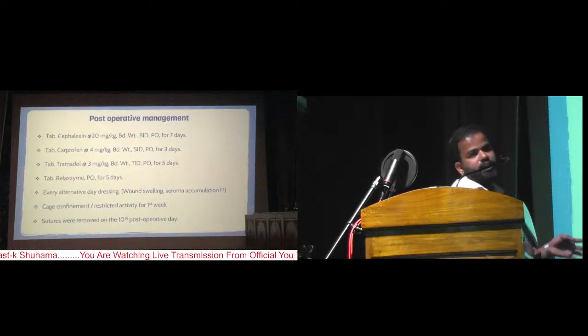Strictly for the first 1 or 2 weeks, strict cage confinement or minimum activity should be allowed, to avoid screw cutout or refracture. We can also go for slings. Sutures were removed after the 10th post-operative day.